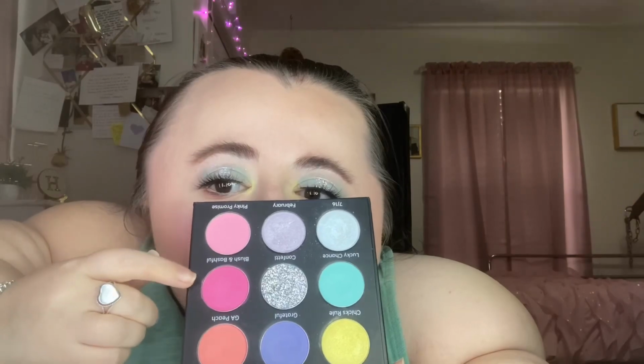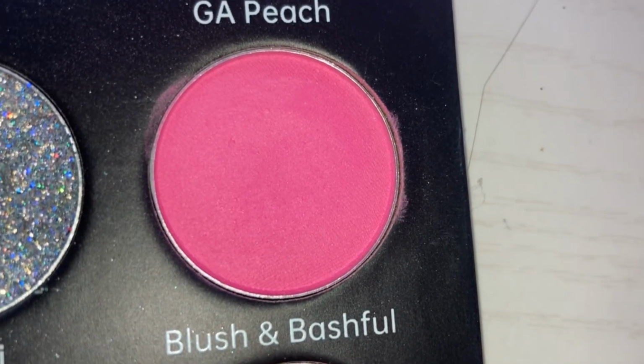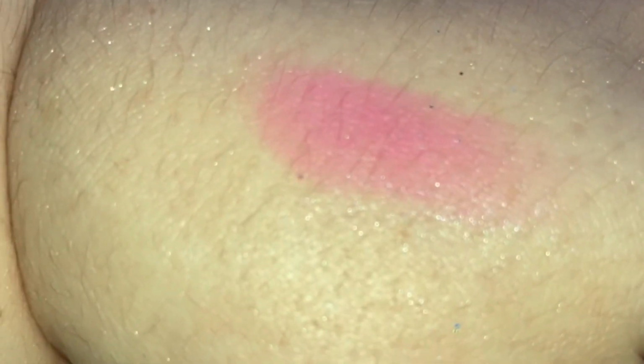And we have the shade Blush and Bashful. That is the last shade on the second row. Blush and Bashful is just a beautiful matte pink shade. I wouldn't say it's a bubblegum pink. I would say it's probably more on the mid pink side. It's not a neon hot pink, but it's not a soft pastel pink either. It's just a beautiful, beautiful shade, and it's one of my favorite shades in the palette as well.